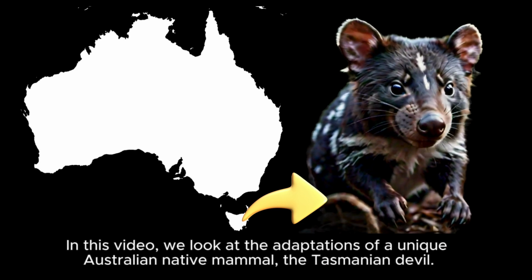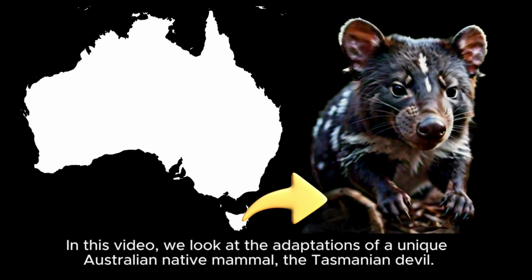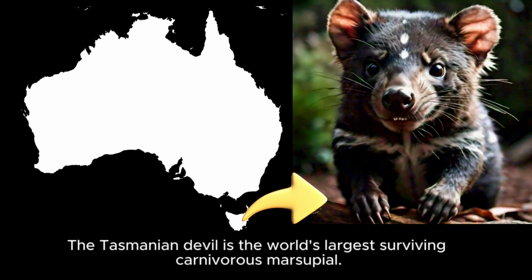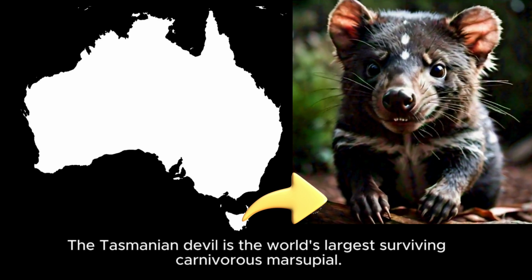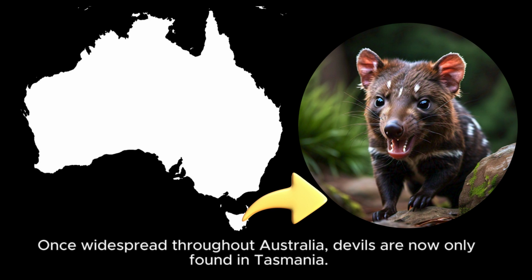In this video, we look at the adaptations of a unique Australian native mammal, the Tasmanian devil. The Tasmanian devil is the world's largest surviving carnivorous marsupial. Listed as endangered, they are threatened with extinction due to the deadly Devil Facial Tumour Disease. Once widespread throughout Australia, devils are now only found in Tasmania.